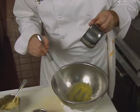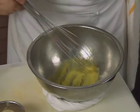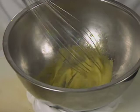Now we're going to drizzle olive oil into the egg yolks. Slowly at first, because it will break. And if it breaks, you need to start all over again. This is extra virgin olive oil that I'm using right here, infused with a little bit of garlic. You can use whatever kind of oil you want. It really doesn't matter. You can use vegetable oil.